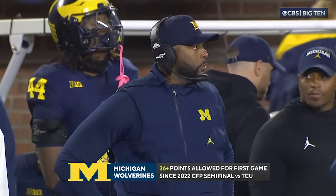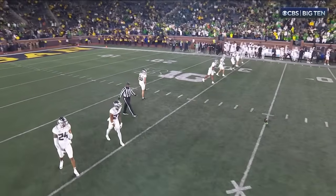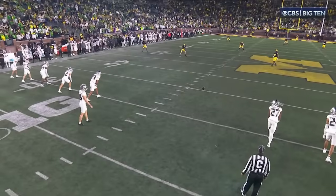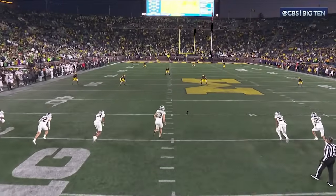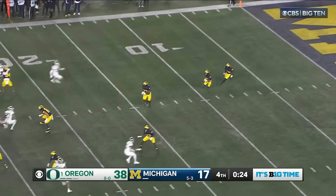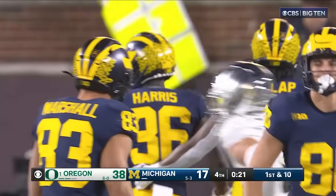More than 36 points allowed for the first time in a couple of years, and it was the playoff game. Could have been closer, and they looked at the first touchdown of the day scored by Oregon. And maybe if they wouldn't have had a couple of key penalties, they would have had one more scoring drive of their own, being Michigan. Keyshawn Harris, and cut down at the 20-yard line.